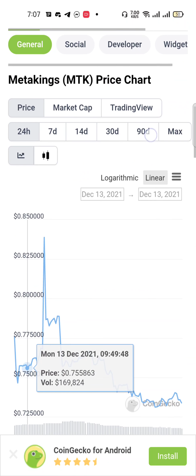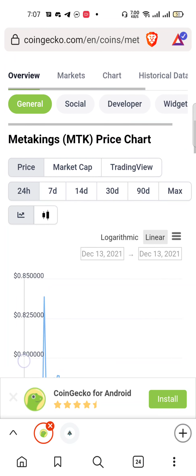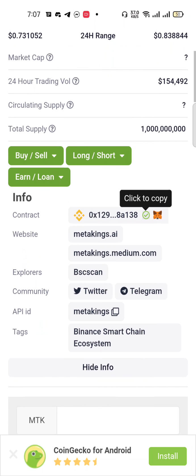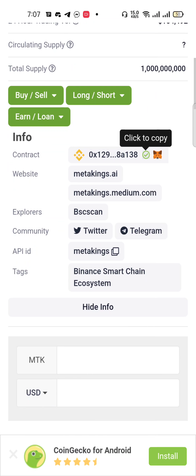So here is the video. I will show you how you can buy the token easily using the Pancakeswap. In a similar way, you can easily buy that token on MetaMask also.